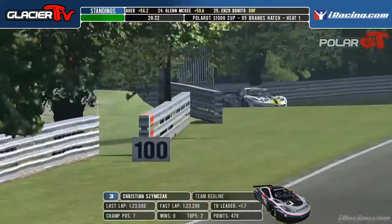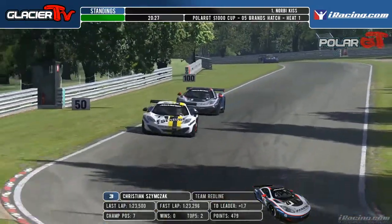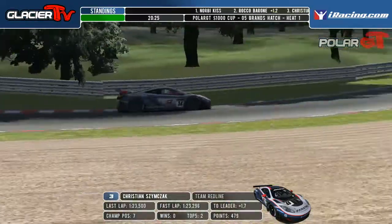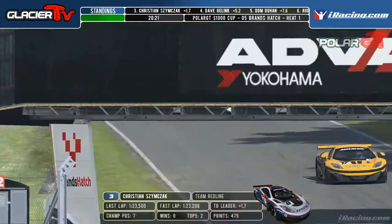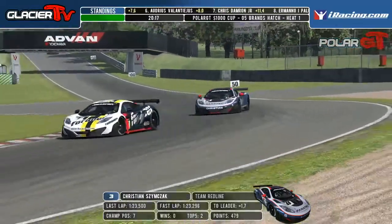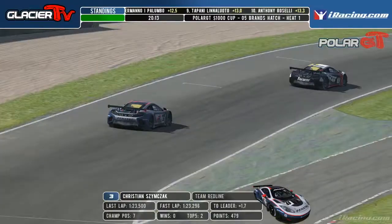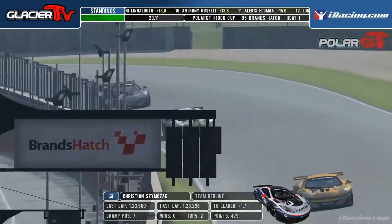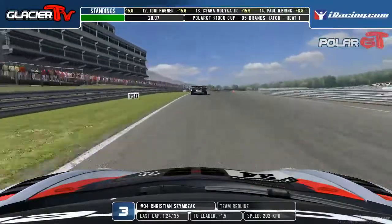It seems plenty of the drivers have a tendency of being able to push one super lap, and then the next lap is like half a second slower because they are unable to repeat those aggressive attacks on the corners. But by the way, Zimzak is half a second faster than Baroni that last lap around, and now he's really heating up in the top two. So it's going to be a three-way battle for your race lead between the number 17 machine of Norby Keith, the number one car of Rocco Baroni, and then the number 34 car of Christian Zimzak.